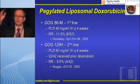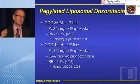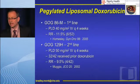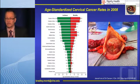You may say, well, the PI3 kinase pathway is activated. I want to give her an mTOR inhibitor. Okay, fine. It's not going to work very well. You may say, I want to give her hormones, Megace, an aromatase inhibitor. Okay, fine. It's not going to work very well. So it's a chemotherapy world in endometrial cancer.